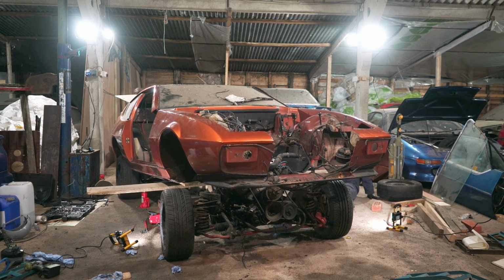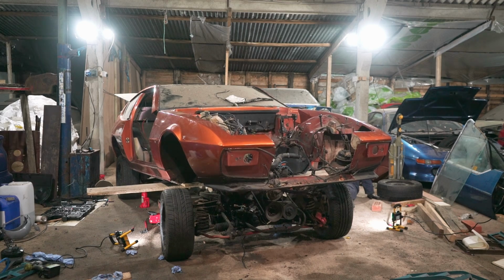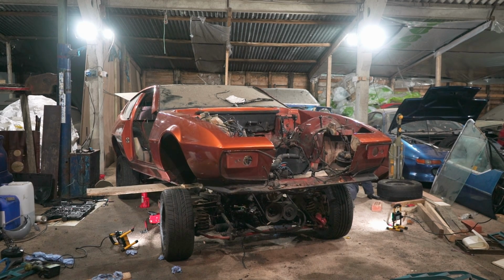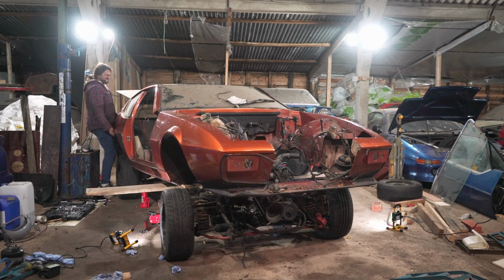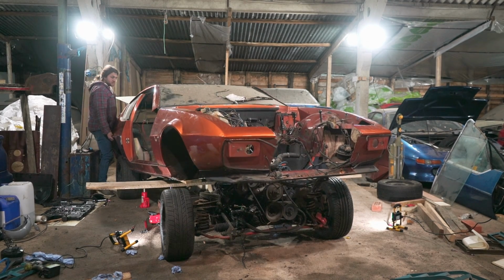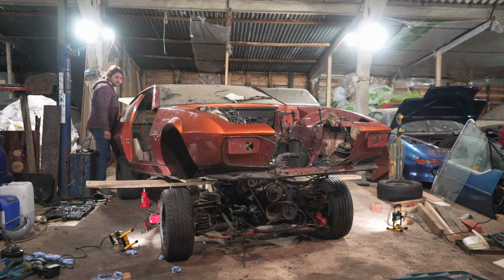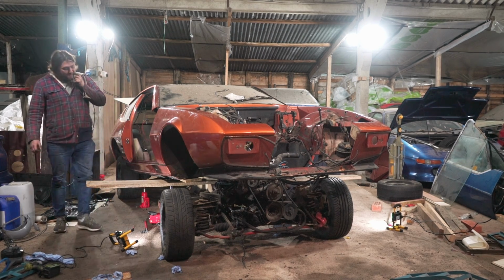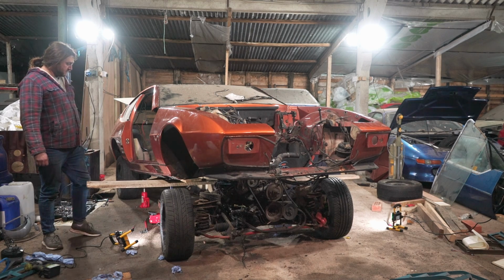Right, can you get anything in the back end to jack this, to prop this? Right. Yes or no? No. No? No. Okay, why not? Because you're not lifting it anywhere near high enough. Okay, so we'll build up the front. And we'll keep this in this position.